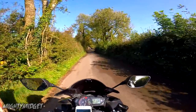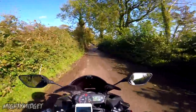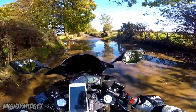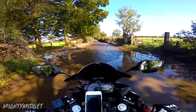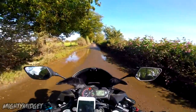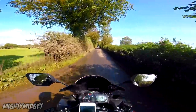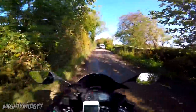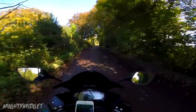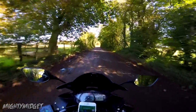Yeah. I didn't really want to get my R3 dirty. It's not too bad. I just don't want to get all my stickers wet. Oh, for fuck's sake. This is not what the R3 is built for. Cheers, dude. I just put these stickers on. I didn't want them to get wet already and peel off.